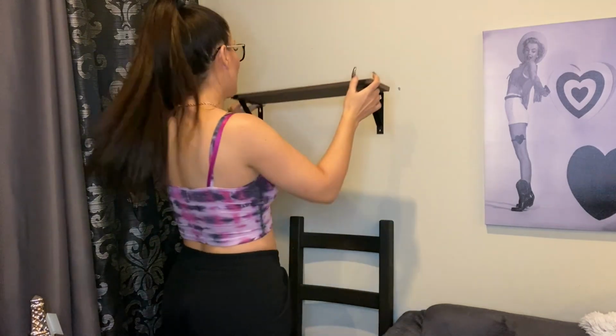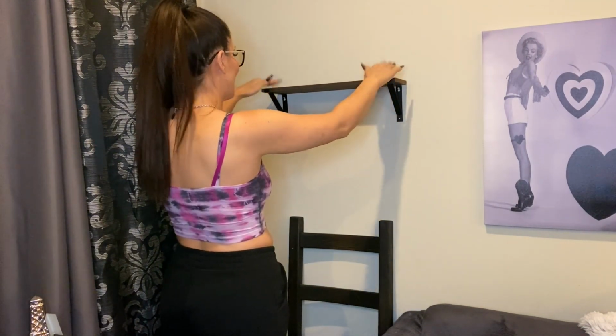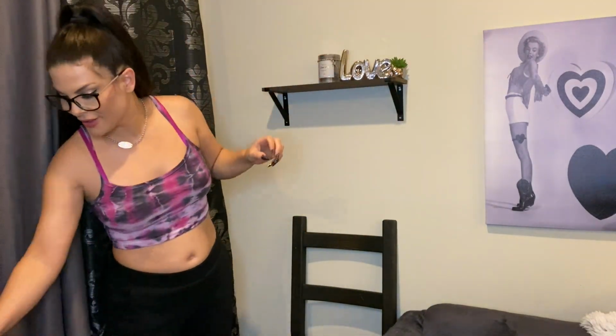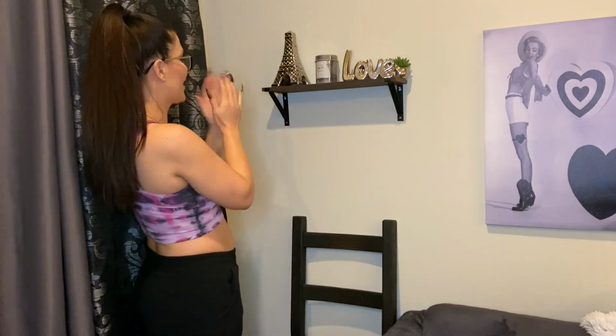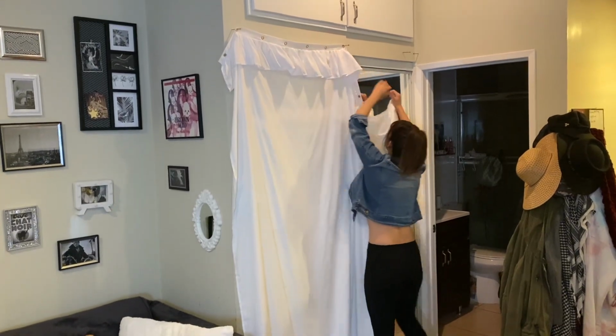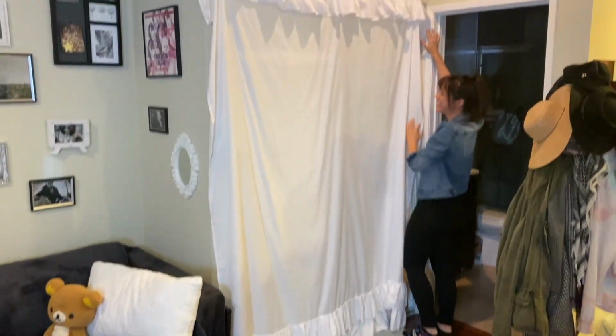So we're hanging the shelf. We marked it before and then screwed it in. Yes, we did good. So some of the cute stuff we found at Ross. So she actually uses this, such a cute shower curtain though. Is it a shower curtain or like a, it is, I love it though.